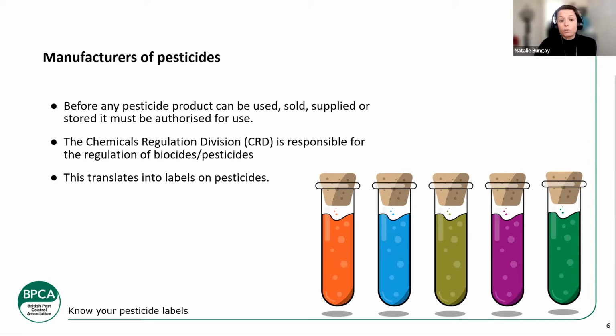And this translates onto the labels that we see, the products you've got in your van, the products you've got in your store, the products you talk to your suppliers about. All of this information, all of this approval that CRD and HSE do translates into that label. And they are the things that you need to make sure you are aware of and you follow. But as I said before, if I was to develop Natalie's sprayable spray, trade name, not been submitted yet, and I wanted to get it authorised in the UK for use to sell to pest management companies, then I would have to go through this approval process to be able to actually sell and supply that within the UK.